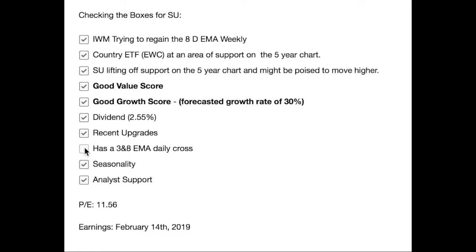This is not checked because it has not triggered yet. It does not have my 3 and 8 daily EMA cross. Seasonality is in its favor. That box is checked. We saw analyst support on Finviz, and it's got a current PE of 11.56, and it looks as though their next earnings is on February 14th, so a ways away.